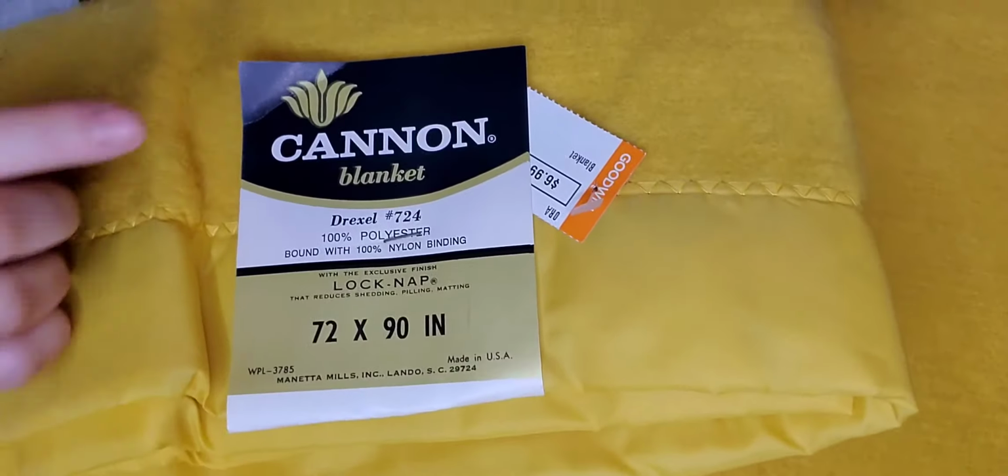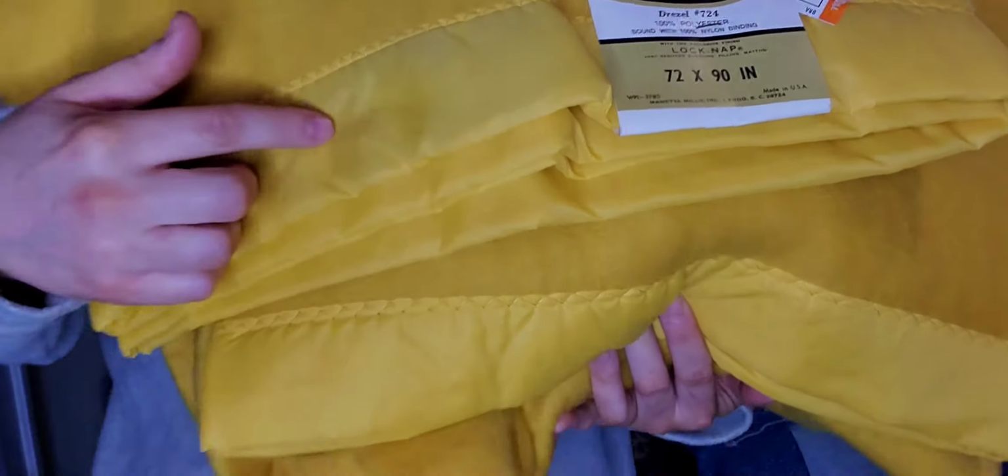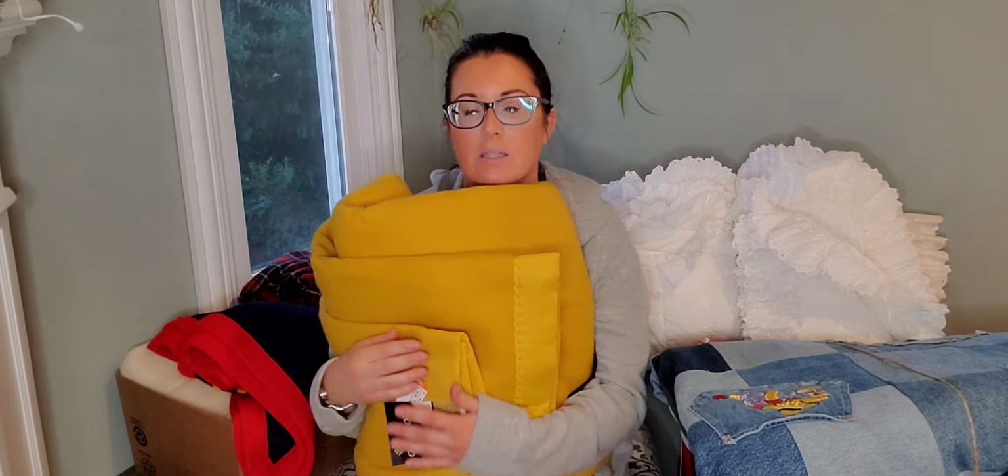It's just an indicator. And then this is the nylon binding, which people really like. It's a beautiful mustard yellow. This should have no problem selling. It's also a good size of 72 by 90. So I paid $7 for this, and I haven't checked comps, but I'm thinking like 50 to 75, if not a little bit more.